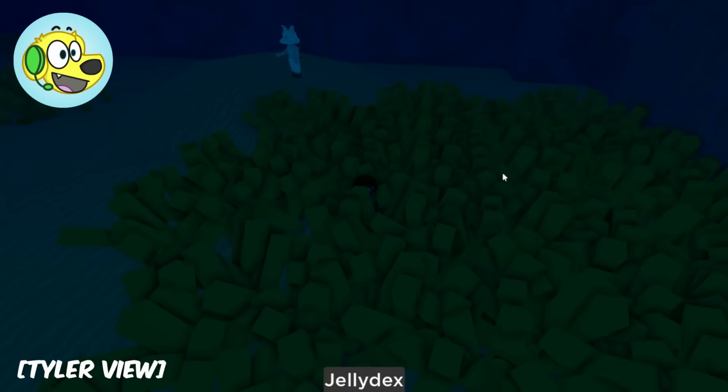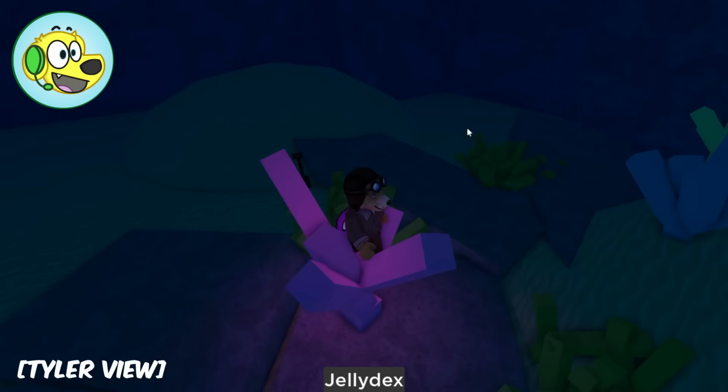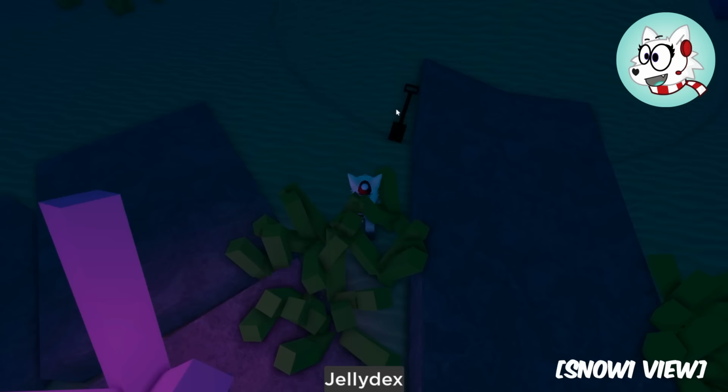Look, is there anything hiding in the kelp fields here? Oh yeah, yes, what is that? I got the pink jelly. Yes. He's glowing. Look, there's a shovel right here. So he's a shovel jelly. Oh, what? A shovel. Treasure. There's buried treasure. Ooh, you mean there's buried treasure?